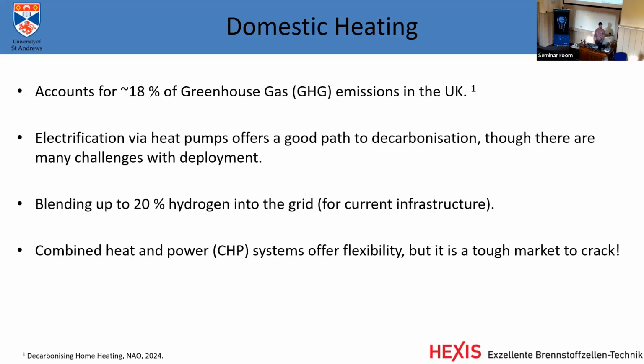Other ways we can look at blending a percentage of hydrogen into the current gas grid. We can do that up to about 20% volume at the moment for hydrogen. Most new gas boilers are able to accept 20% hydrogen. And the one that we'll be looking at today is combined heat and power, or CHP systems, which offer flexibility because you can easily retrofit them into houses, but they're extremely expensive, so it's a really tough market to crack.